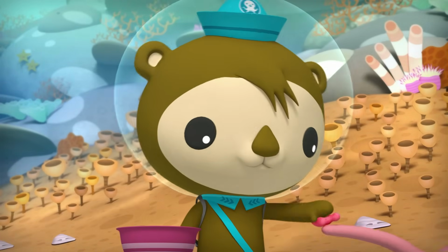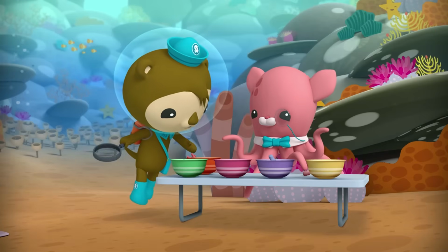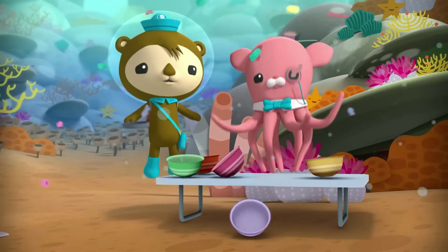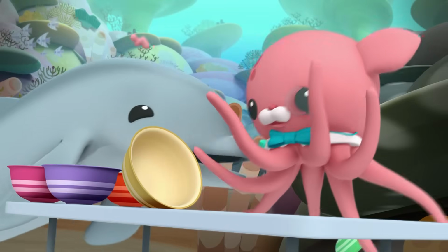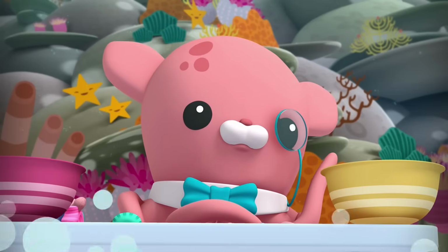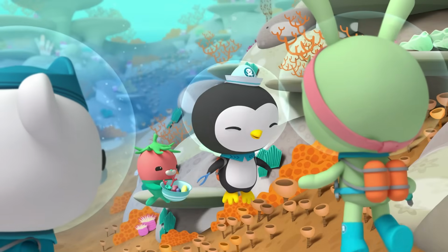Have a look at this one, Shellington. Ah, this one looks very healthy. I'll put it with the other red ones. Jumping jellyfish. Oh. Tag, you're it. Oh, my. There you go, Peso. Thanks, Tweak.